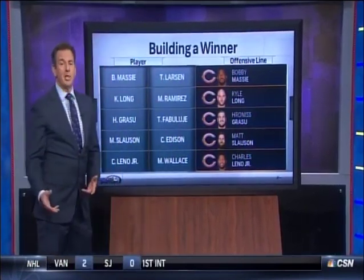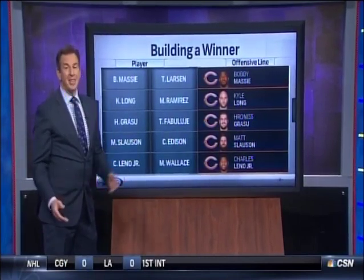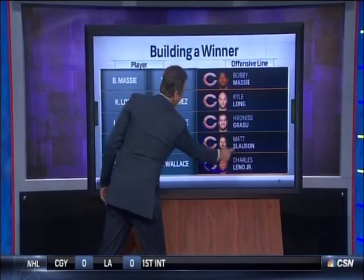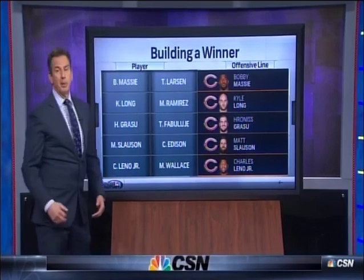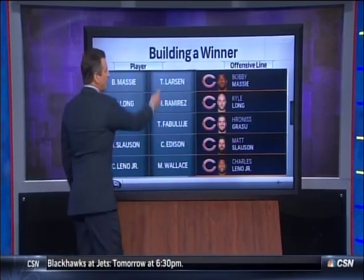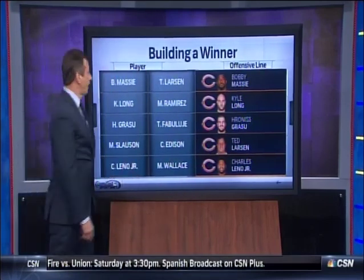There were also some reports on Thursday: another move on the offensive line is imminent. Still another report says that Larson expects to start. So that puts the focus on this side of the offensive line. Matt Slauson was really a savior in particular last year, but if they were to make a move to try and shore up another area of the team and perhaps move Slauson, then we'd see Larson move over, or perhaps Ramirez into that right guard slot.